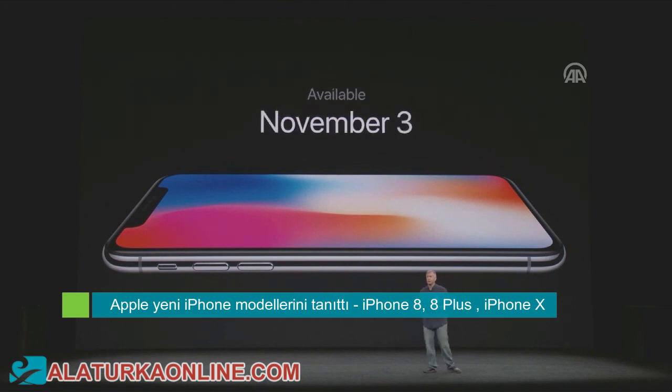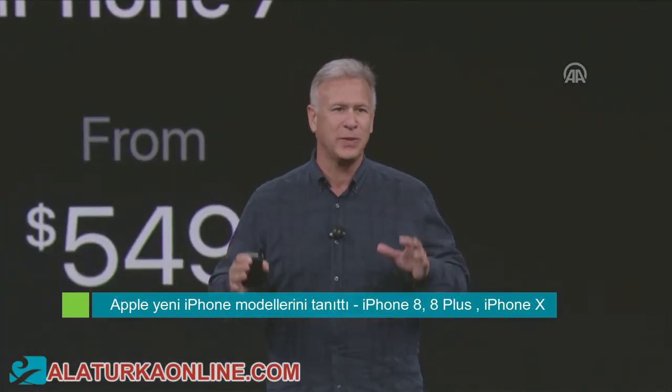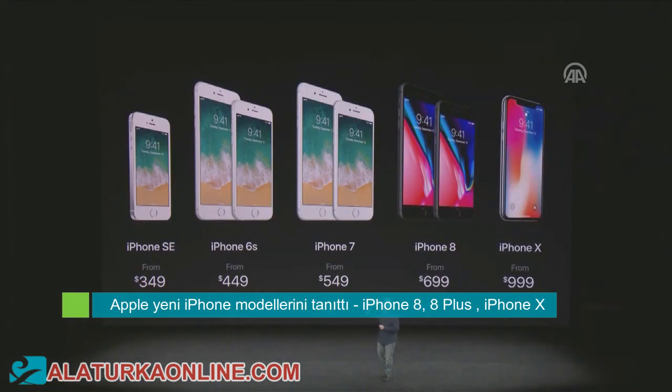So this is the future of the smartphone shipping this year. So this is our lineup for the holidays. Now, every year we say it's a great lineup for the holidays, and it is. But this year is really special. It starts with iPhone SE.